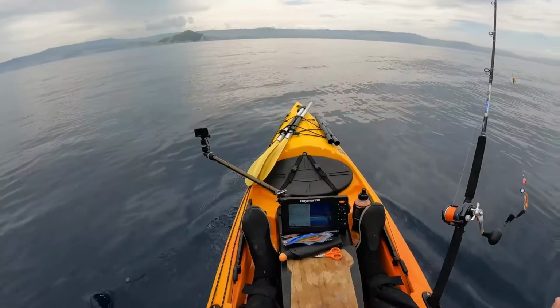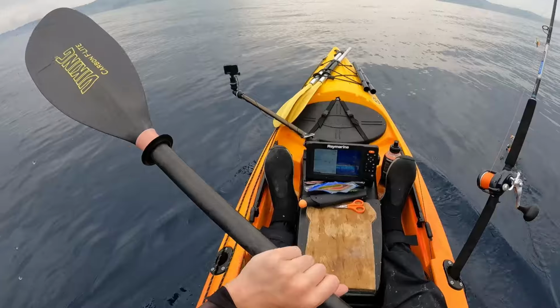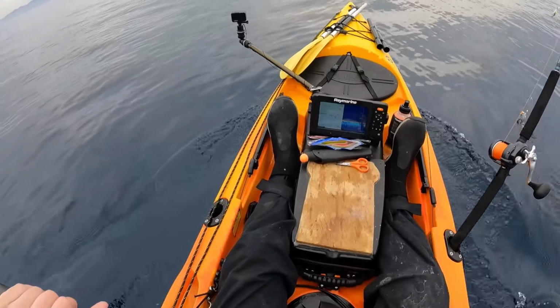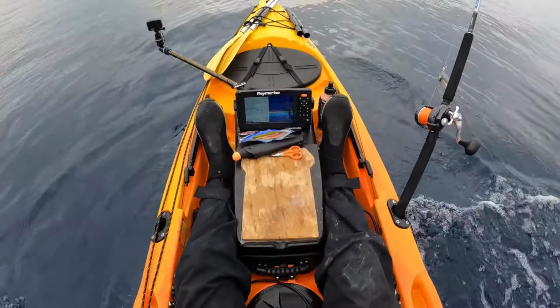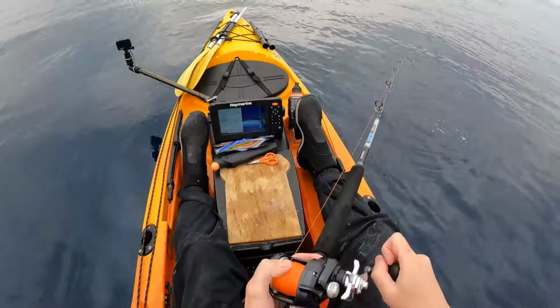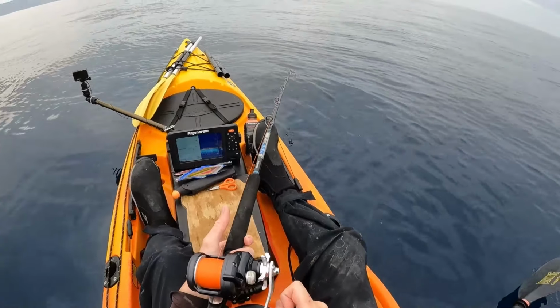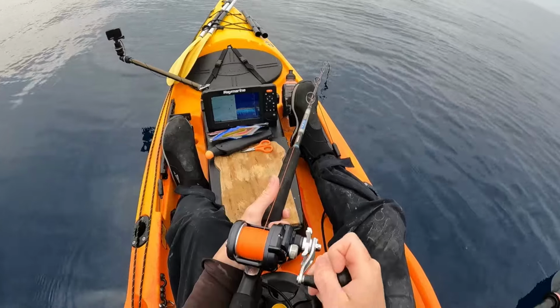With the afternoon getting on, I started heading back closer to the island into shallower water to try and hunt down a few more bottom fish. While I'm paddling along, if I spot some on the sounder, I'll stop myself and quickly drop the jig down. This was another fish that was behaving pretty strangely, so I had no idea what it was.